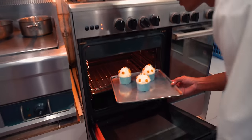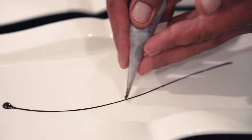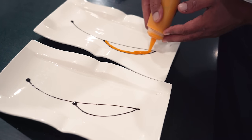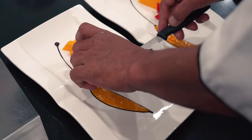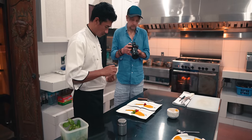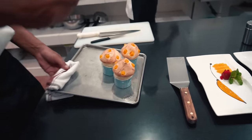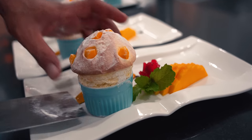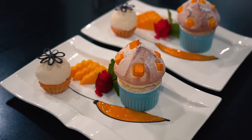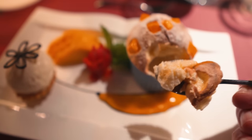They are cooked on very high heat for 10 minutes. The plates are then artistically decorated using melted chocolate and mango puree. They are garnished with fruit and fresh mint. Very nice presentation. Dusted with sugar and served with ice cream. Wow, what a treat.